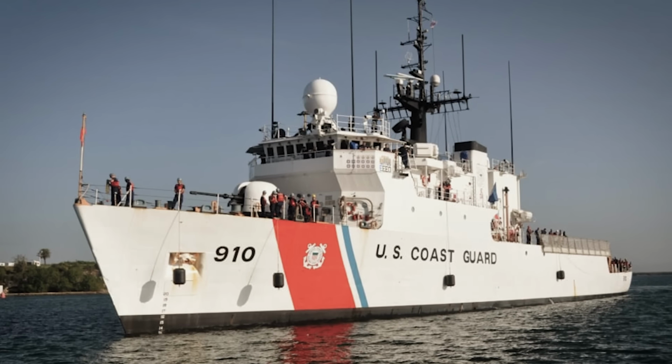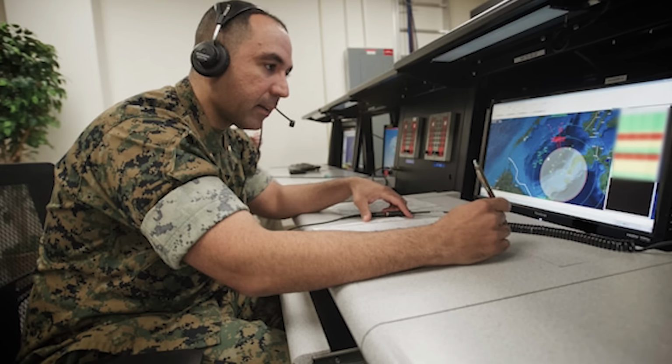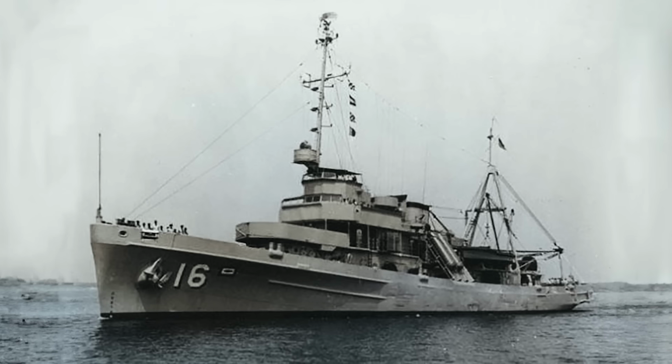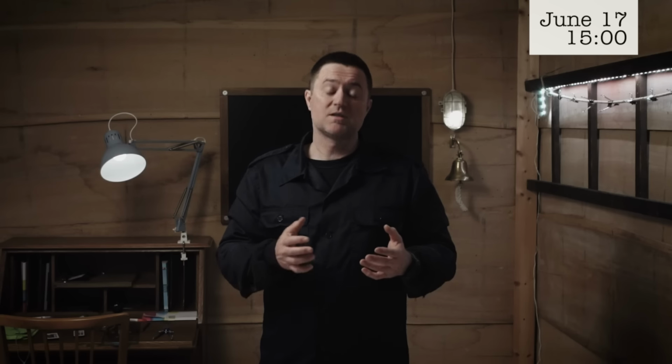The information is passed up through the Coast Guard's chain of command and on to the US Navy. The Navy decide to dispatch the submarine rescue ship USS Tringa from Key West to the scene. This ship has divers on board as well as other diving support equipment and is the right ship to perform this kind of rescue. The ship's departure is set for 1500.